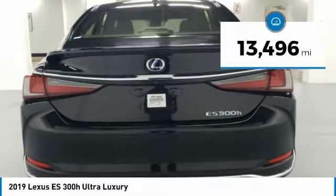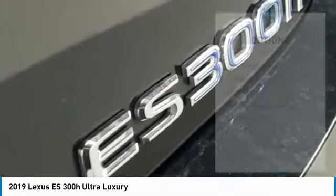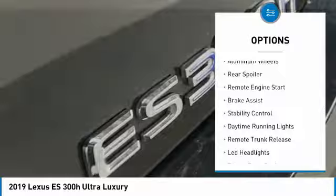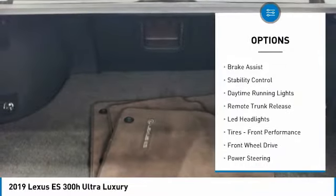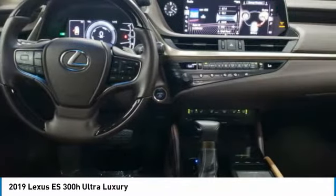This vehicle has less than 15,000 miles. Here are some of this vehicle's great options: tire pressure monitor, aluminum wheels, rear spoiler, remote engine start, brake assist, stability control, daytime running lights, remote trunk release, LED headlights, tires, front performance.